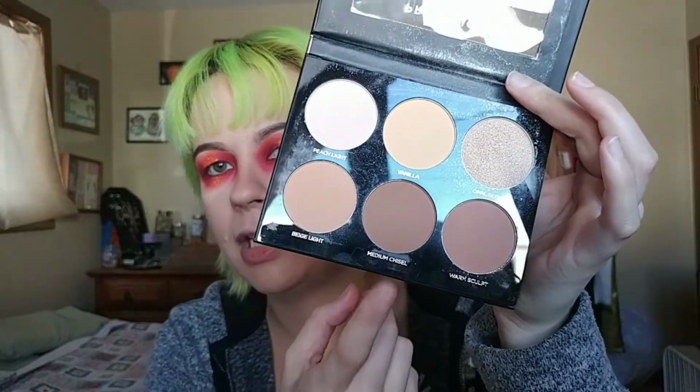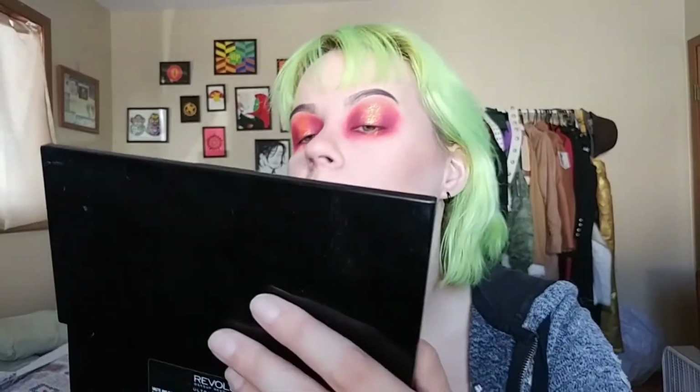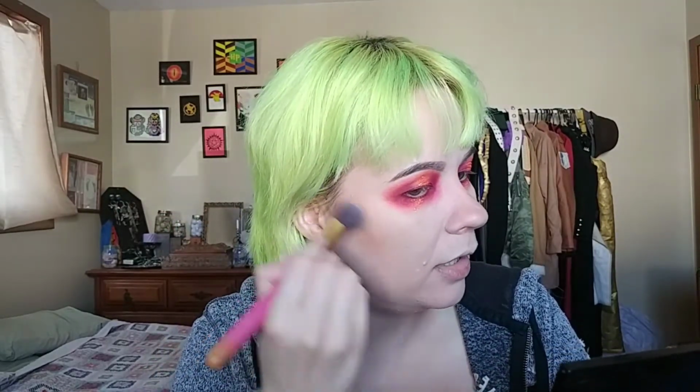Okay, now I'm going to go into this Profusion highlight and contour palette, and I'm going to take the center shade Medium Chisel for my contour. Taking my small contouring brush from Luxie. Ooh, that is a little heavy-handed just now. Shit. Now I gotta even out the other side and then blend.